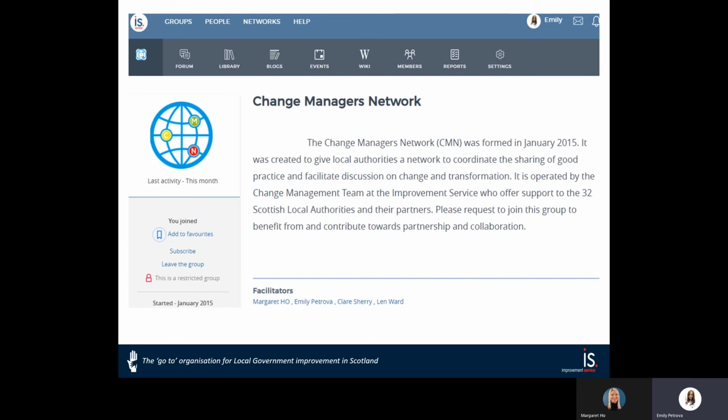So examples of things that you'll be able to find in the library: we've recently done some international research on COVID recovery and renewal. You will also find council key strategies, again, focusing on recovery, renewal, change, transformation. Now, earlier on, we mentioned the Change Managers Network virtual meetings. So the outputs from those meetings will also be available in the library as well.